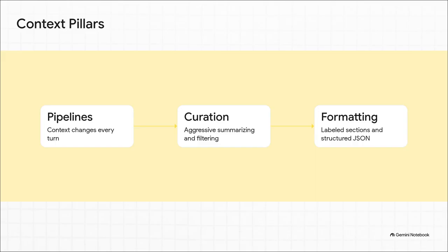First up, we have dynamic pipelines. Because unlike a static prompt, your context window is alive and changing every single turn as the agent calls tools and gets results back. You are engineering a living, breathing pipeline of data here. The second pillar is curation, and this just means aggressively, and I mean aggressively, summarizing and filtering data before the model ever even sees it.